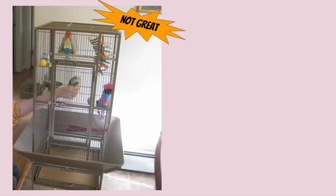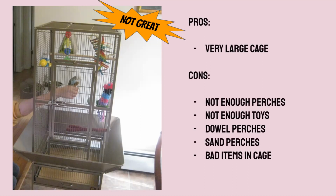So this bird cage is not great, and I'll tell you why. It's a very large sized cage, which is good, especially for a budgie. That's really, really good for a budgie. But as you can see, there's not enough perches. There's only two perches in this cage, where there's so much room for so many more. There's not enough toys in this bird cage. There are some decent toys, I guess, but not enough that I would recommend for this cage.